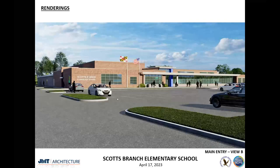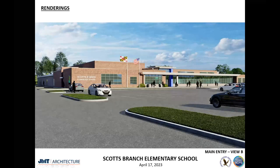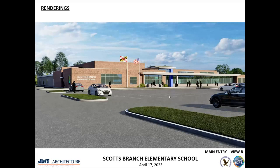So the same view of the front, sort of from the side, begin to see the service areas on the left-hand side of the building as you turn the corner down the smaller parking lot. And again, the articulation of that main corridor running through the building.